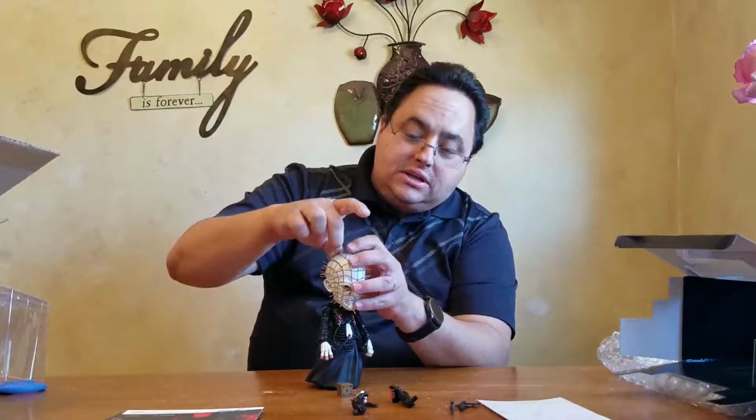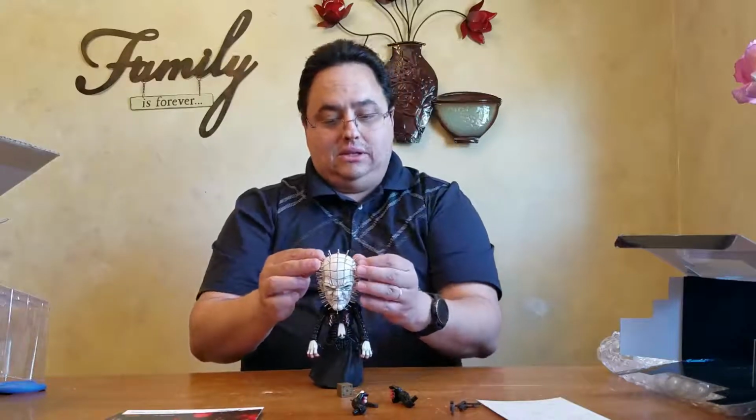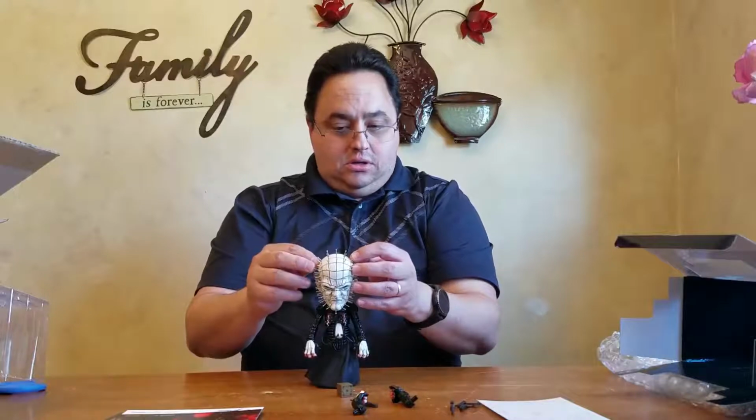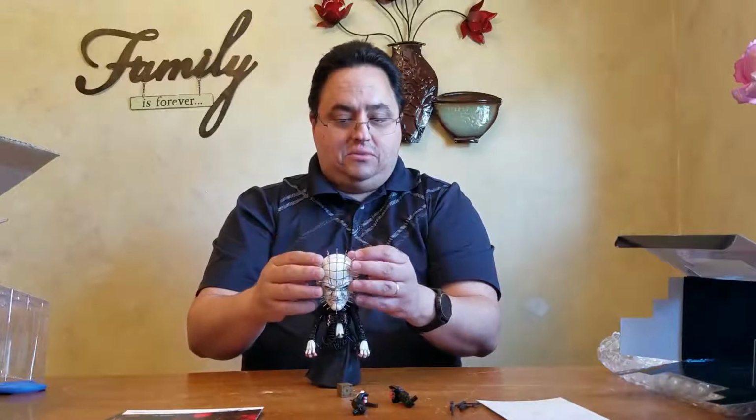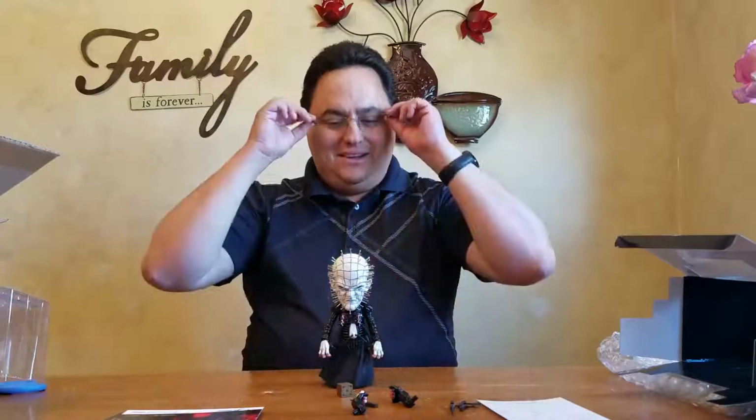Checking to see these nails. They're actually metal. For a second there I thought they were plastic, but they're actually metal nails. So there you go.